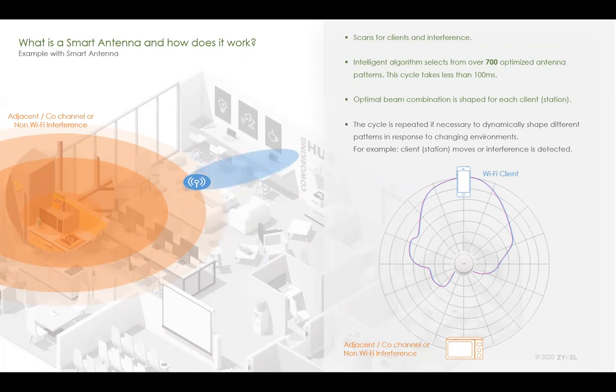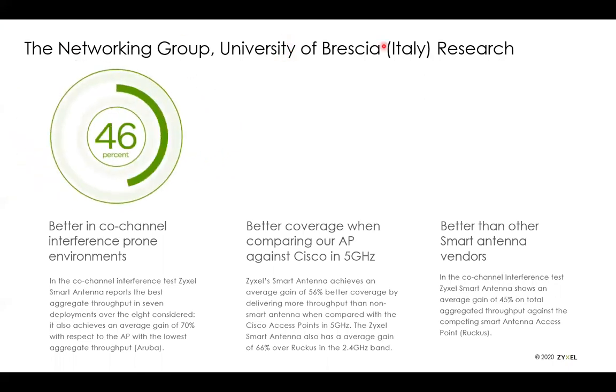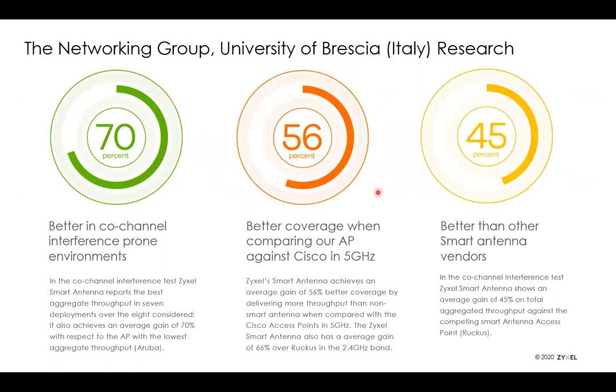A few years ago, the University of Brescia in Italy, their networking group got together and decided to research claims made by us and Ruckus as far as what smart antenna does. In their own tests, when they do real world simulations, smart antenna makes a huge difference in performance in a real world scenario where there are other sources of RF interference.